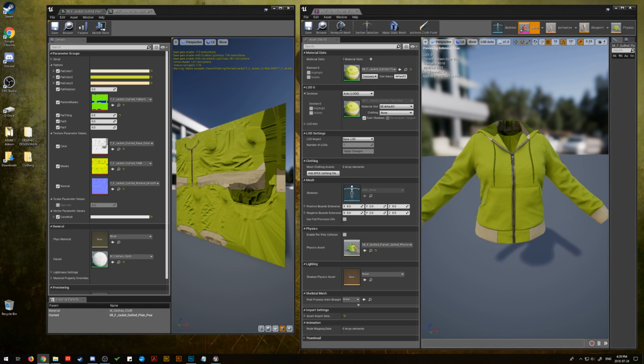The hoodie reminds you a lot of Zoe's from Left 4 Dead. It does kind of, with the pink color. I could see that.